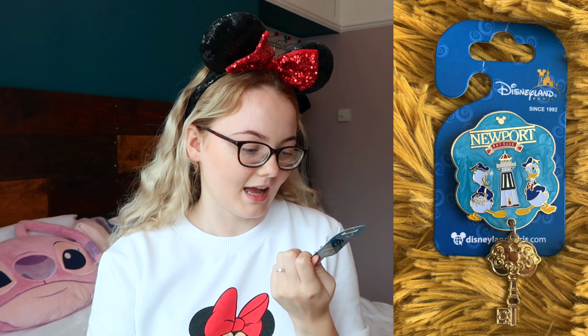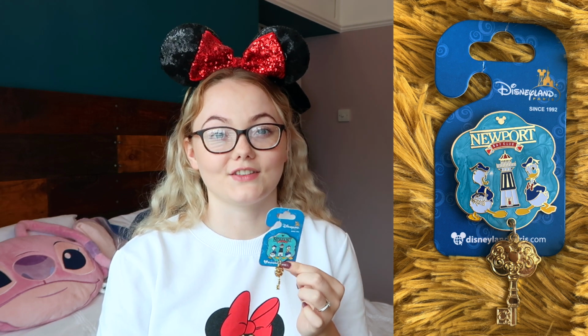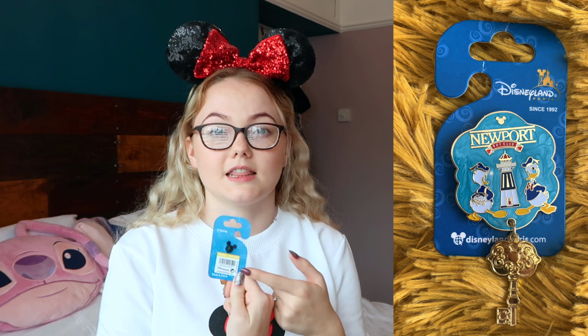The second hotel pin we have is the Newport Bay hotel pin. Now, we stayed there for Joe's 21st birthday back in November, and I just loved it. If people are wanting recommendations on hotels, I will say Newport Bay every time. The theming is beautiful. It's cruise ship sailory sort of theming, which is why Donald is on the pin, and I just absolutely loved it. This pin is the yellow category, so I imagine my Santa Fe probably was as well, but I don't have the back for that one, so I'm not 100% sure.